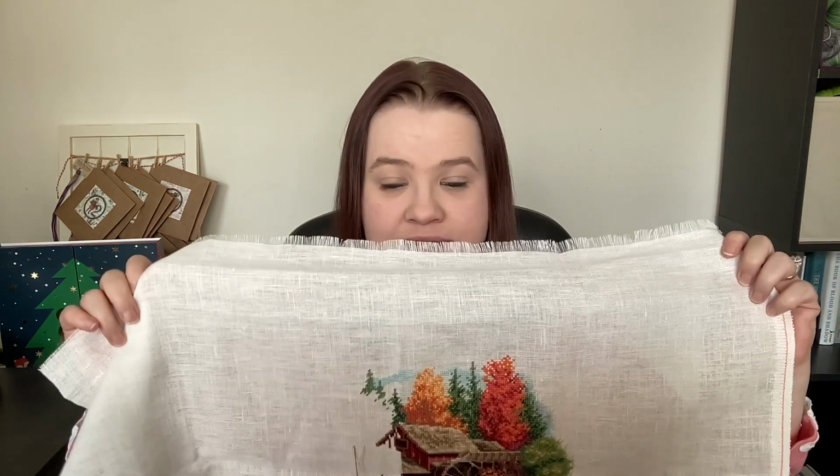And I am stitching this on a 28 count cashmere linen in antique white from Zweigart. It came with an Aida. I believe it was a 14 count Aida that it came with, but I swapped for the linen just for personal preferences, and I like a little bit more margin than the kits usually send you with.